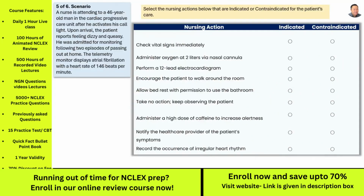We have our fifth item. This is a matrix multiple choice. And it says, a nurse is attending to a 46-year-old man in the cardiac progressive care unit after he activates his call light. Upon arrival, the patient reports feeling dizzy and queasy. He was admitted for monitoring following 2 episodes of passing out at home. The telemetry monitor displays atrial fibrillation with a heart rate of 146 beats per minute. So your task is to select the nursing actions below that are indicated or contraindicated for the patient's care.